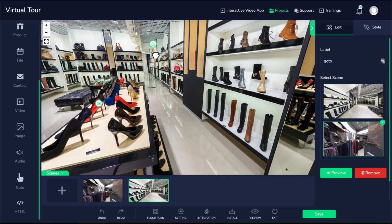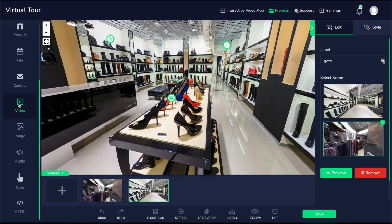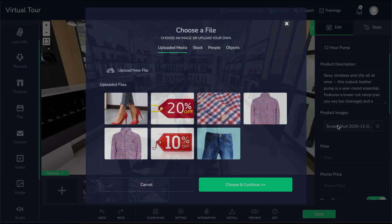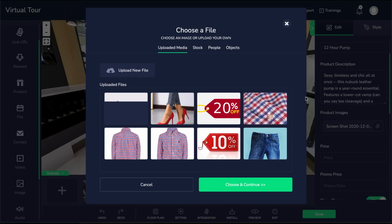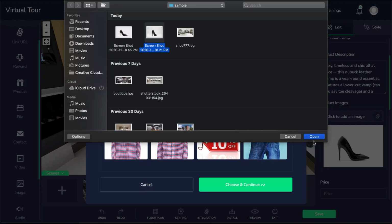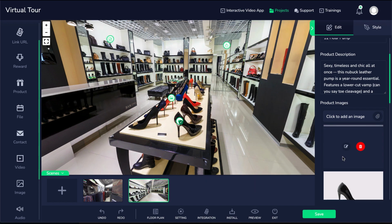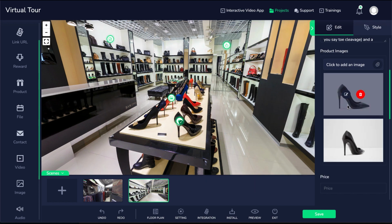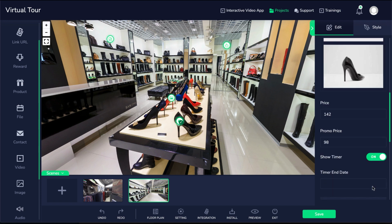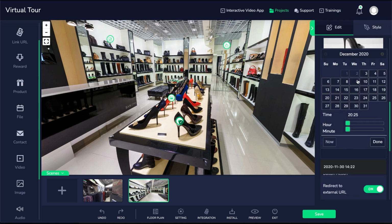Now let's add an e-commerce product to our tour. Enter a label, name of the product, product description, images. You can add multiple images and it will display as a slideshow. Normal price, promo price. You can enable the timer to create urgency and get your prospects to take action.